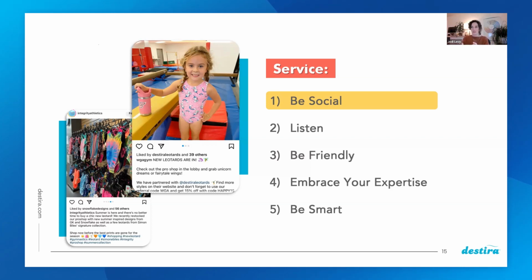You could photograph new collections like we have on the bottom left here, or just put up one quick snip to celebrate that new leotards are in. So just make posting about your pro shop part of your everyday practice, and then build a personality around it that's cohesive with the service that you run in your business already. If you make your experience human, your customers are going to react to it.